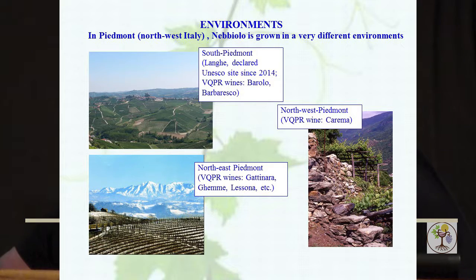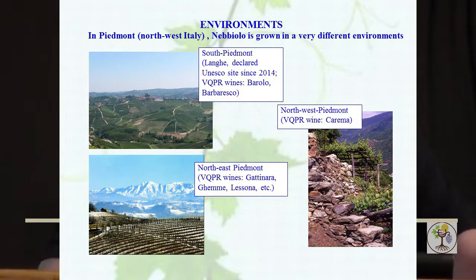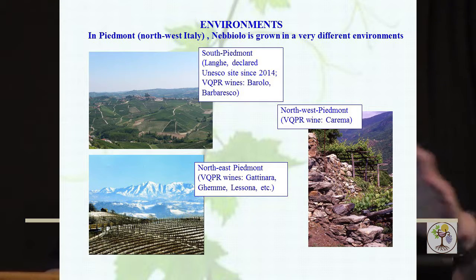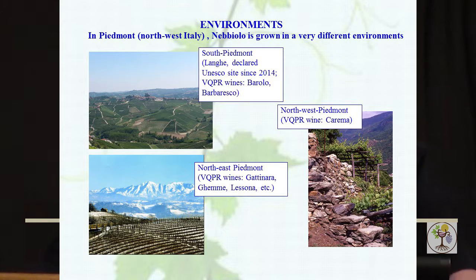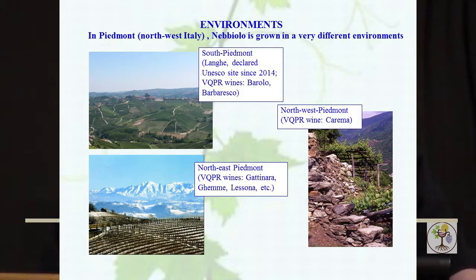There is a third area, which is quite typical. It's a mountain area in northwest Piedmont. The Nebbiolo in this area is grown on very steep slopes, rocky soil, and also the trellis is very different. It's a pergola trellis, while in the other sites they are vertical trellis.